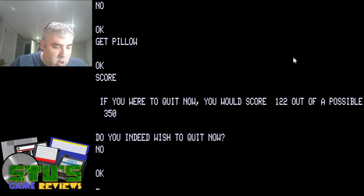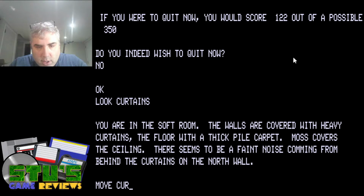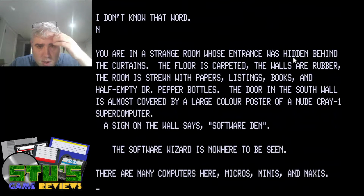Okay, so let's go back. What's the curtains? Look curtains. Move curtains. I don't know what that means. North? What the hell? You're in a strange room whose entrance was hidden behind the curtains. This room is not on my map, by the way. The floor is carpeted, the walls are rubber, the room is strewn with papers listing books and half-empty Dr Pepper bottles. The door of the salon was almost covered by a large color poster of a nude Cray 1 supercomputer.